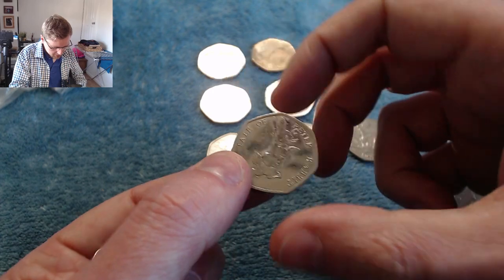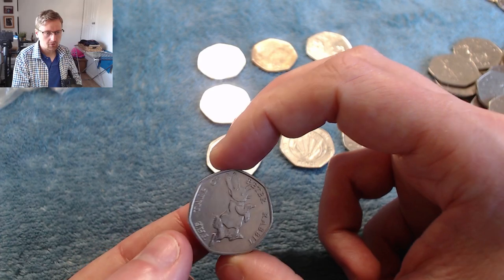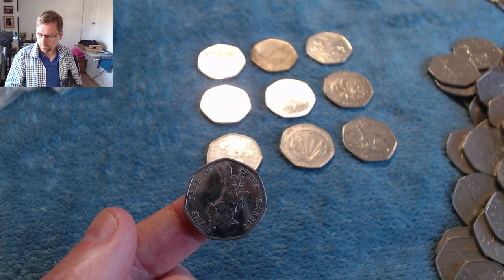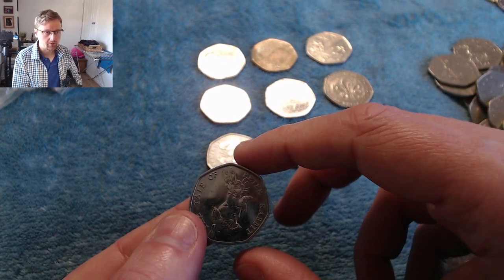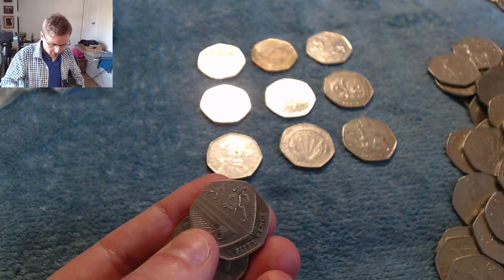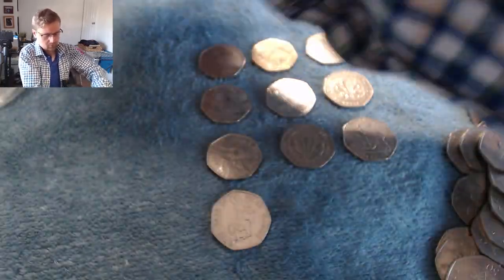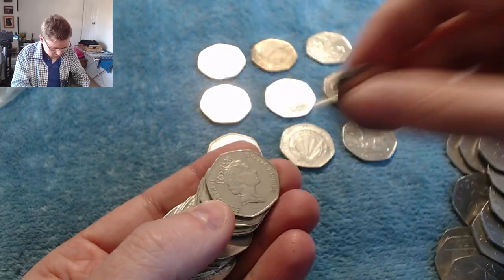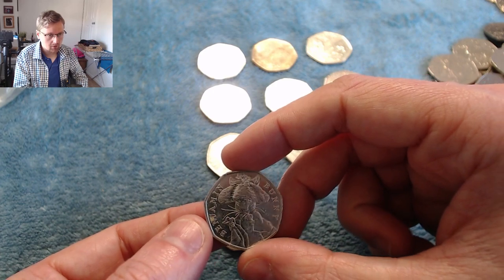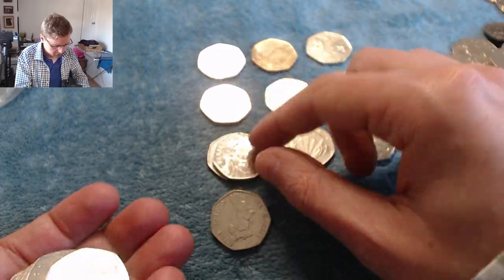And then we've got a Tale of Peter Rabbit as well. So this is another one, 2017 from the Beatrix Potter range. This one has a mintage figure of 19.9 million. So it's an extremely common coin, just like that Benjamin Bunny. Okay, let's blast through the rest of these bags. It's another Benjamin Bunny. This one has correct rotation as well.